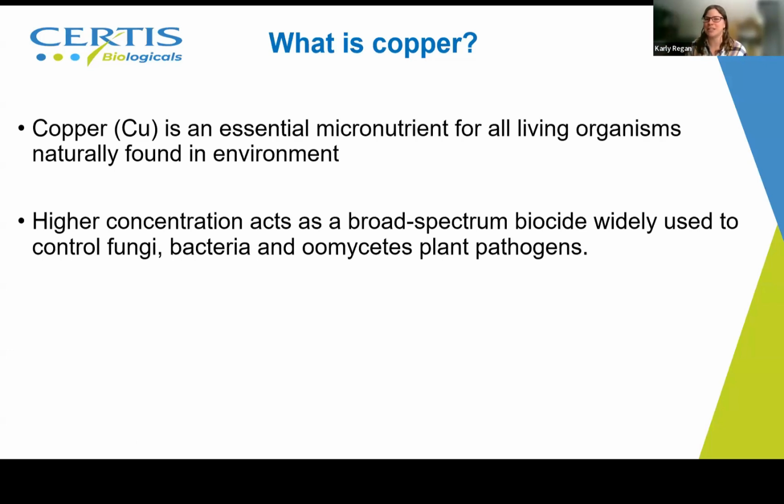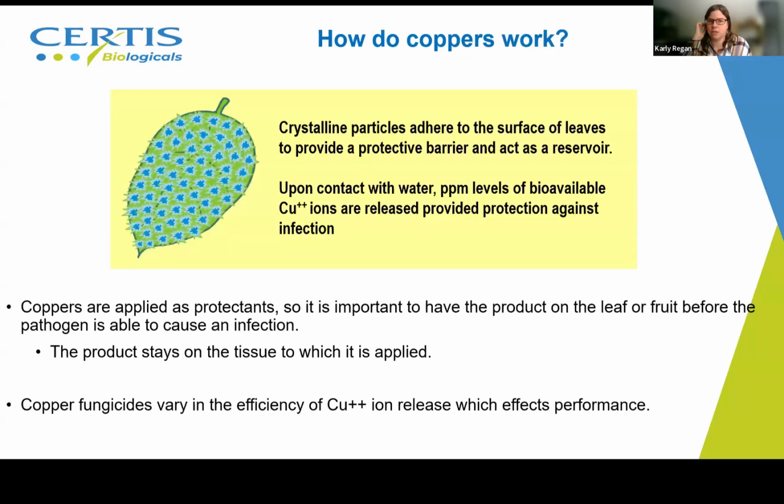But in small doses, it's an essential micronutrient for all living organisms. But when we put it out at a higher concentration, it can be a broad spectrum tool against bacterial or fungal diseases. And so, as it's adhering to a leaf surface, it sort of provides this protective barrier on the foliage. When it comes in contact with water, it releases copper ions that then have efficacy against diseases. And different copper fungicides can vary in how many copper ions that they release.